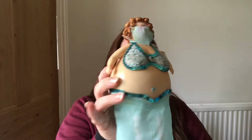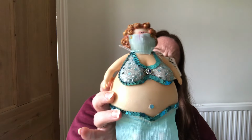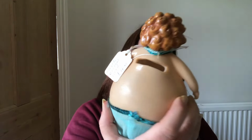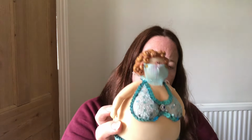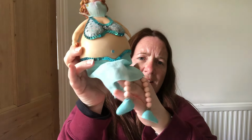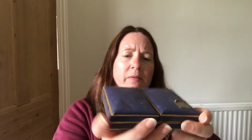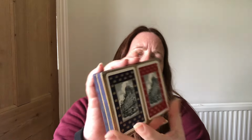We also have this, it says silver button hook, £4 on it. It's a money box, and she's got, I was gonna say a face mask, but she's not, she's like a belly dancer, isn't she? And I guess she sits on the side and then her legs hang over the edge because, sorry love. There's the bottom bit to take your money out. Then we have this.